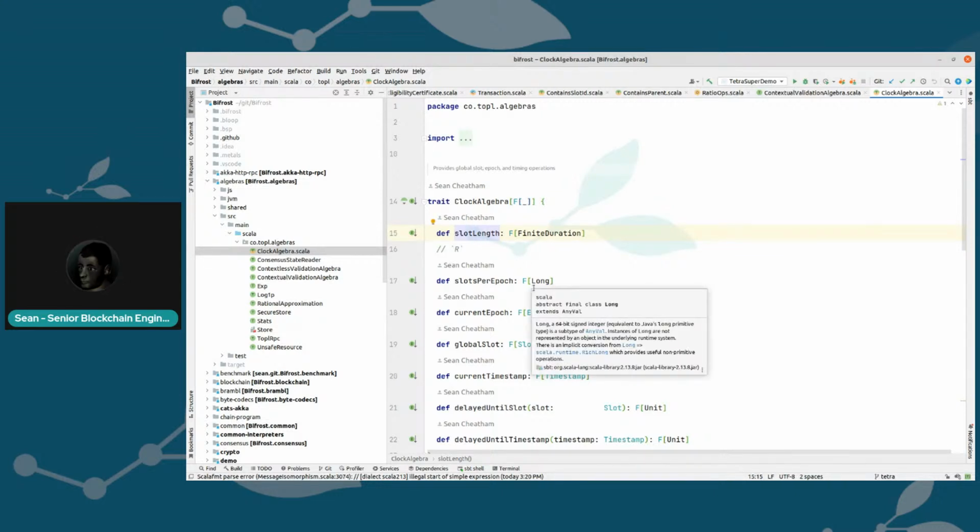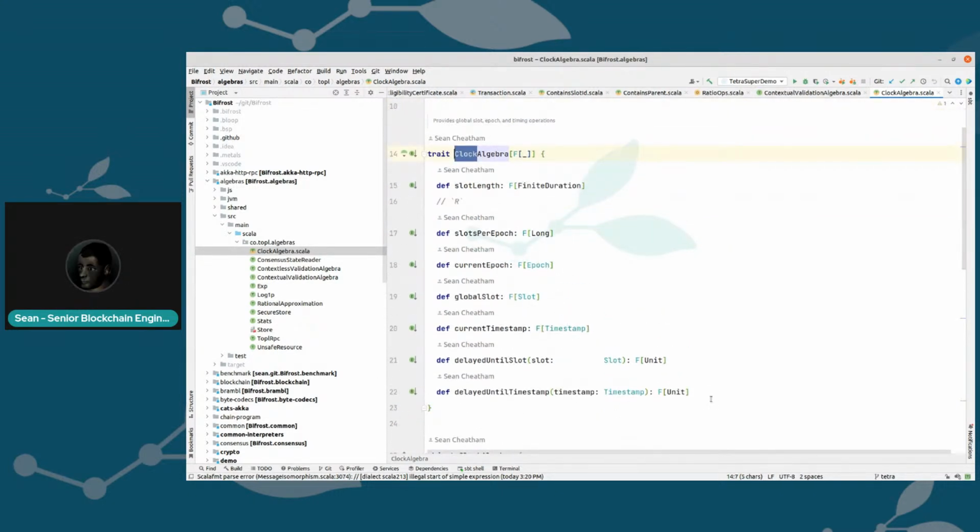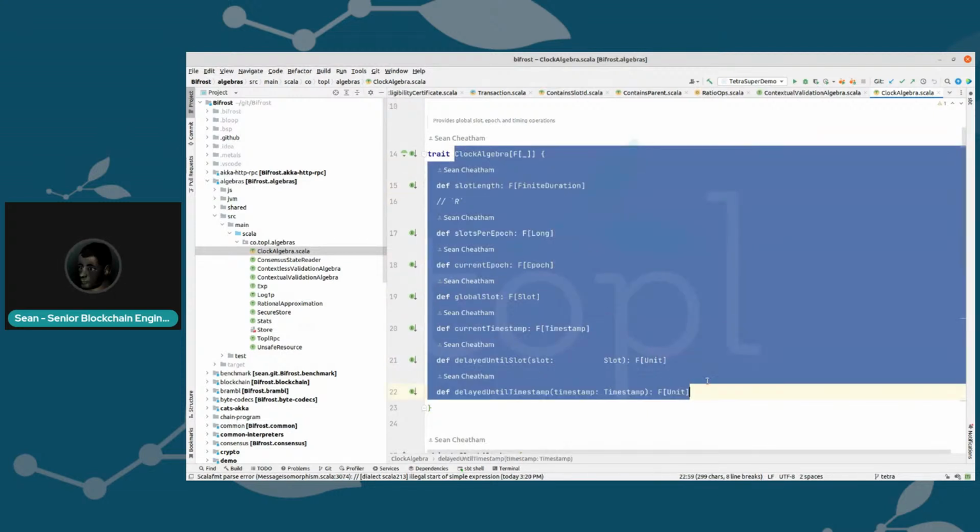Anyway, I only mentioned that because these slots, these discrete units of time, are very important to a lot of different places in our protocol. So they belong to this thing called a clock algebra, and this assists with things like scheduling certain things or determining which epoch you're in, for example. This algebra just defines several different methods that don't have implementations. They're just abstract methods. And they also all return the same shape of result. Everything is in this F context. It's wrapped up in whatever this F happens to be, for example an Option or a Try or a Future, some sort of container type. All of the methods return the same container type, but with different values inside of them.